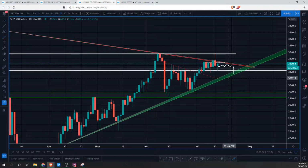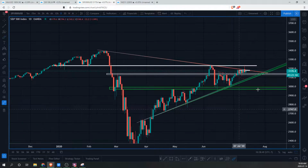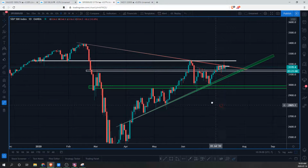So I think that if we do see an actual break in our main level of demand right here, the next main zone that the price is going to be hitting is 2975, somewhere around there. And that's going to be the main structural zone for the next level of demand. We see it was a key level of both resistance and support, and we see lots of rejections back in June, and, well, late June of this year.